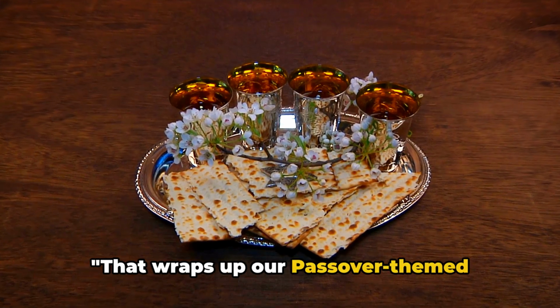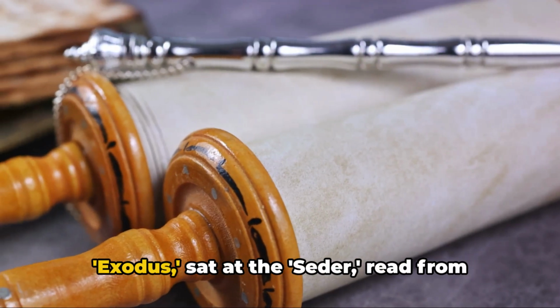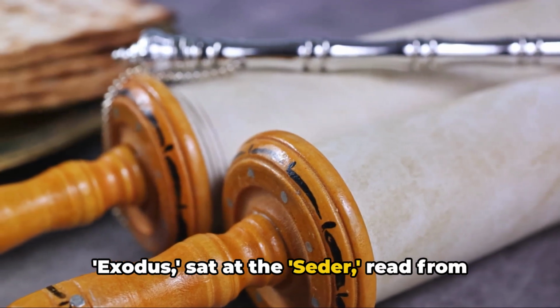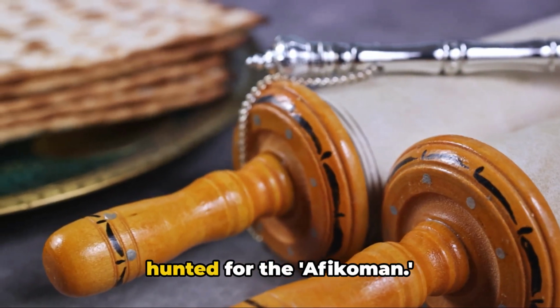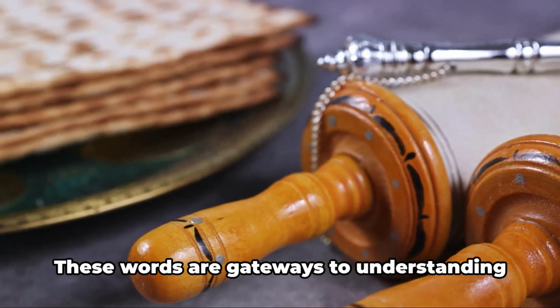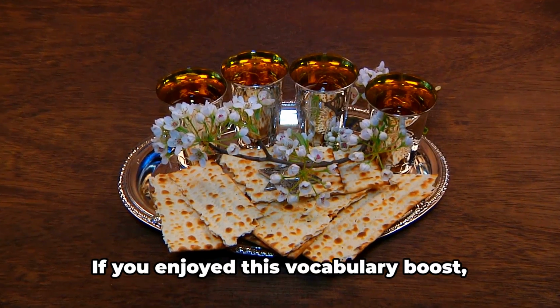That wraps up our Passover-themed English lesson. We've journeyed through Exodus, sat at the Seder, read from the Haggadah, tasted matzah, and hunted for the Afikoman. These words are gateways to understanding the rich tradition of Passover.